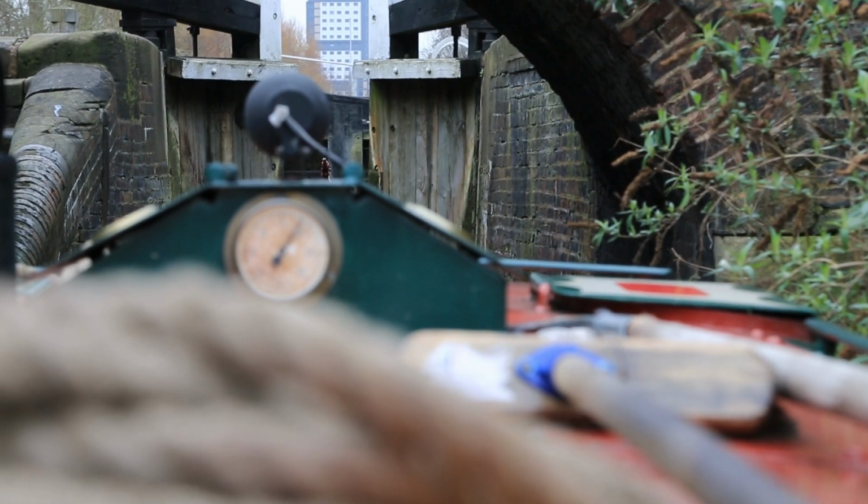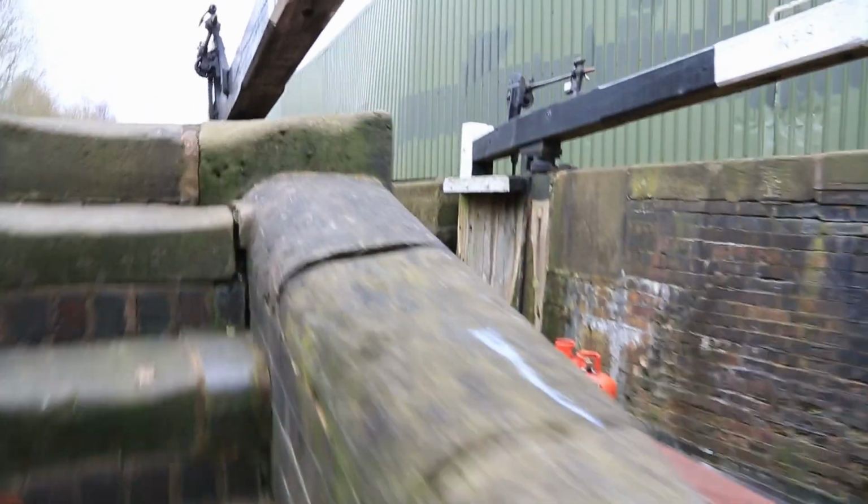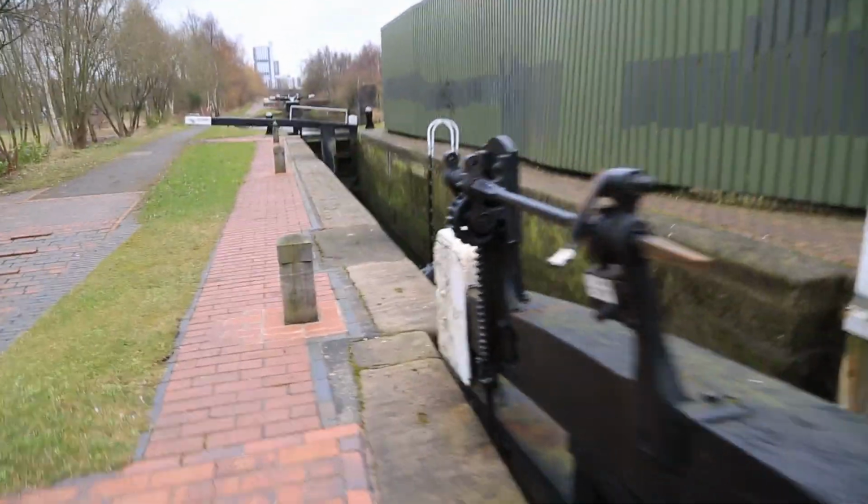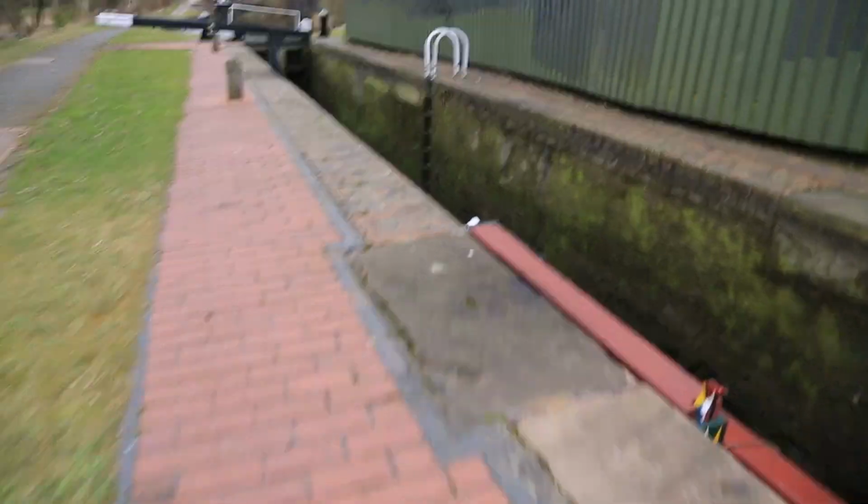So as soon as that boat hits the sill, you need to be on the bottom gates to be able to close them. Otherwise you're now wasting water, and you're going to need that water in the next pound to be able to get through it.